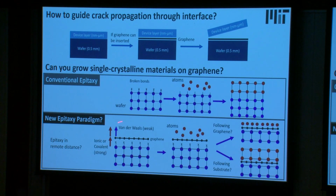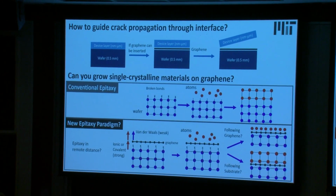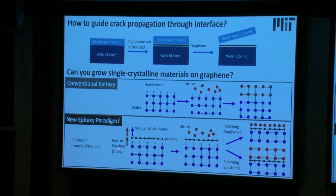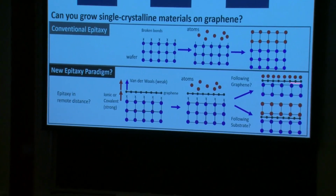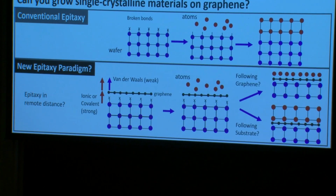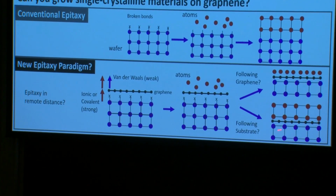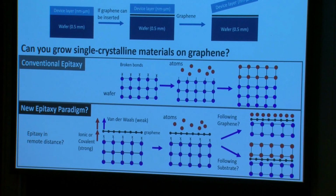Then let's have a look at these new settings. We have monolayer graphene and a covalently or ionically bonded substrate. From the viewpoint of the atom, let's have a look at the bottom. What this atom sees is obviously very weak van der Waals bonding from the carbon atoms of the graphene, right? But there is a possibility that this atom can see the very strong ionic or covalent bonding force from these broken bonds. Then if you flow the atoms, there are two options. One, this atom follows the atomic arrangement of the graphene if this weak van der Waals bonding wins. Or if this field from the broken bonds can penetrate through the graphene, then your atom will follow the underlying substrate. Two options. But already we can tell.